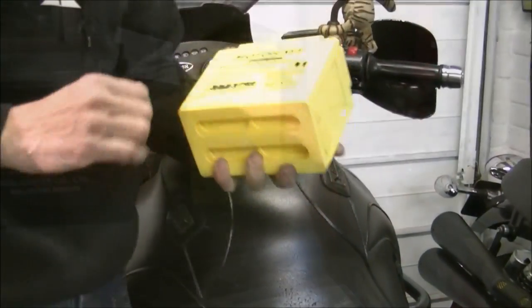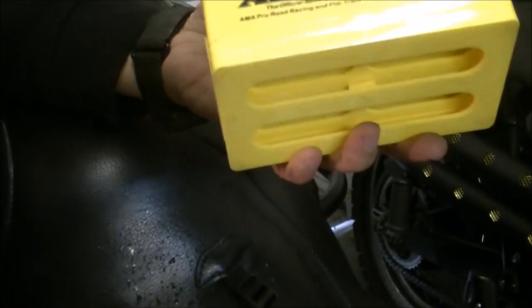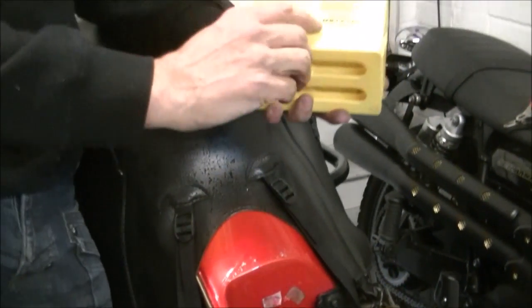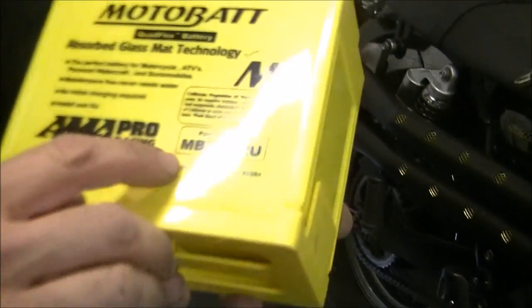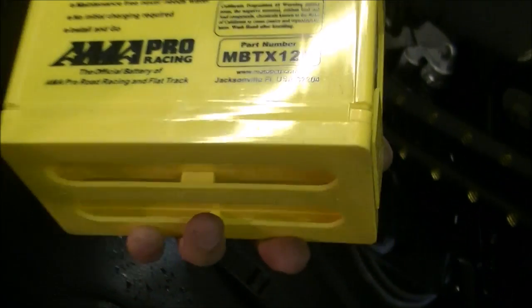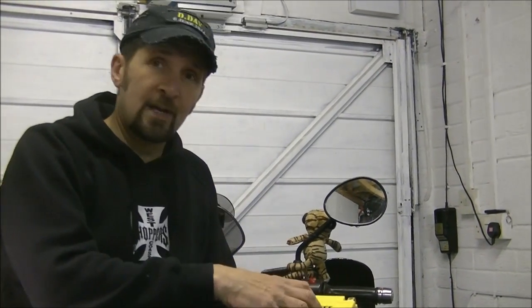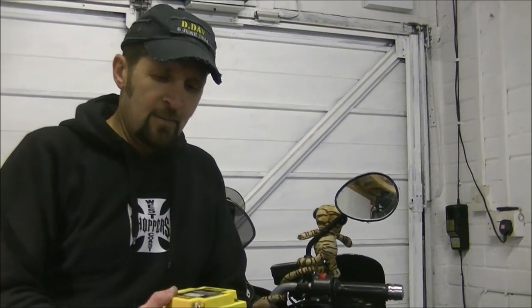Hey, just before I bung it in, if you're interested in getting one for your Triumph, this was a YTX12BS, that's the battery code on this one, that's the MTX or MBTX112U. But don't worry, all you have to do, if you go onto eBay, Buster's own website, wherever you go, just put your bike in, and they will give you the correct battery for your bike. I think Motobatt only make 5 batteries, and that's it, and they cover hundreds of different bikes. It shows you how universal it is.